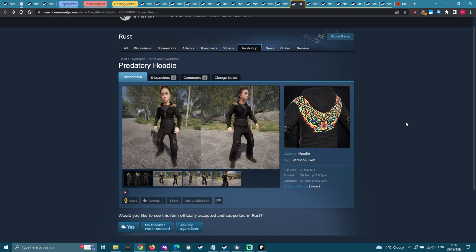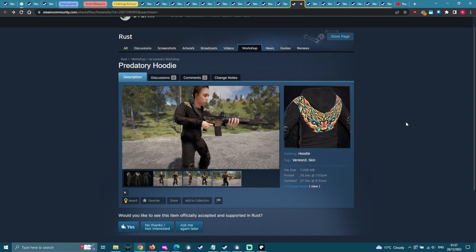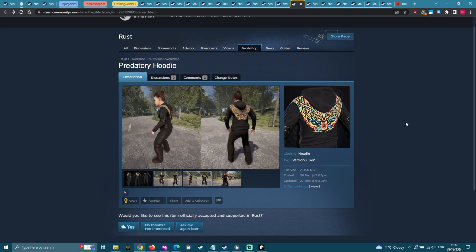We also fairly recently saw Apostate. Now, Apostate had a bit of colour and it was unique, but Facepunch only accepted the hoodie and the pants, didn't they? We did see the Tier 2 and the Tier 3 armor submitted, but it was never accepted. And I feel the reason why is because it is just a bit too black and we've already recently had some black skins.